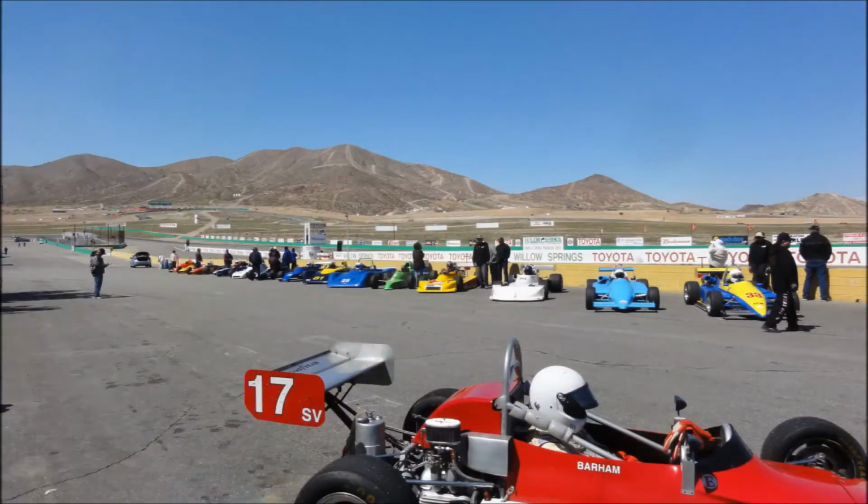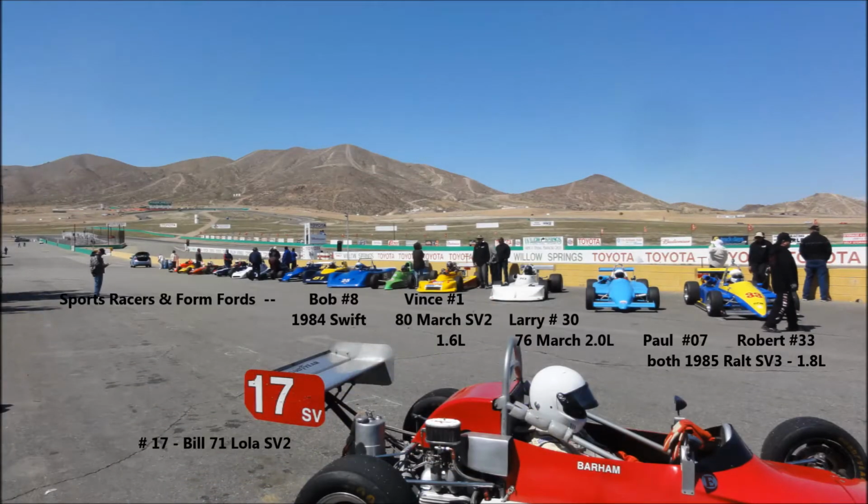Not sure which is funnier, Bob barking at the camera or Carrie Ann giggling at Bob, but we had fun getting ready for the race, as you can see.